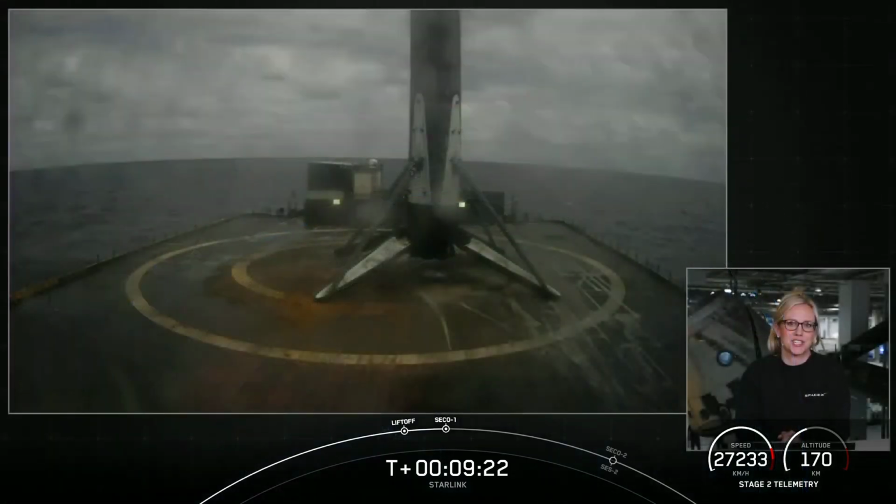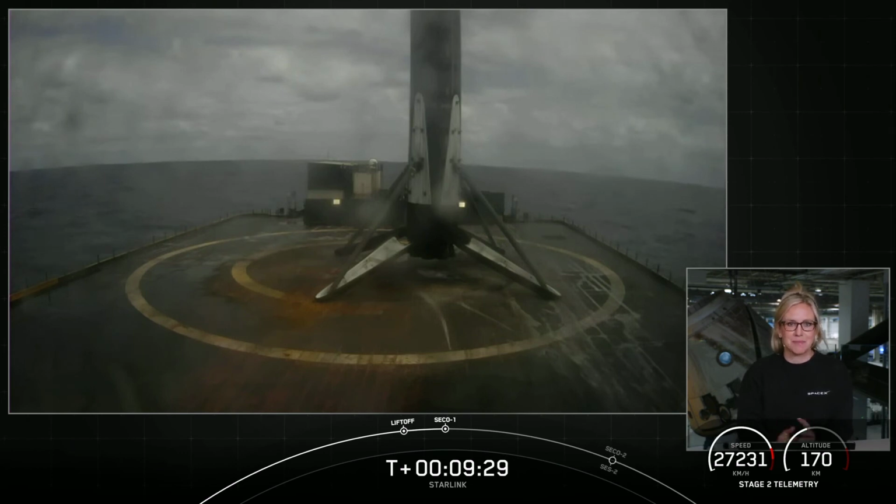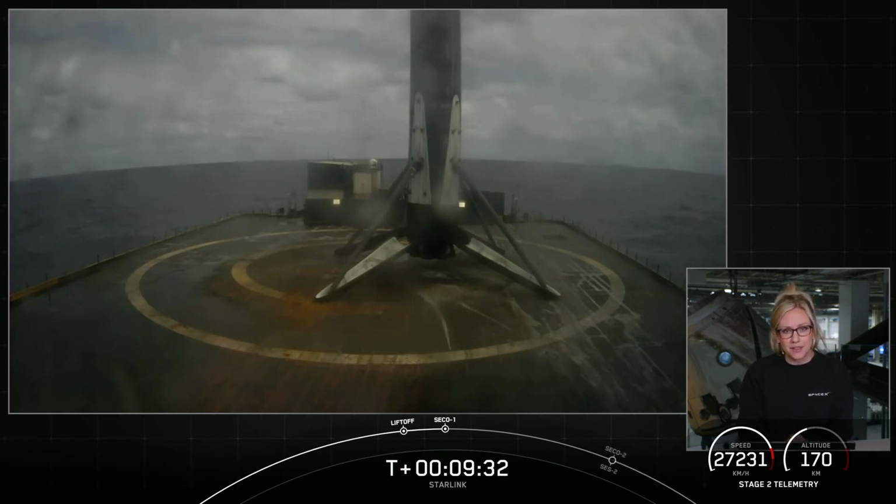So with that confirmation of a successful second engine cutoff and good orbit, we'll be ending our webcast for today's launch. As I mentioned previously, we'll be confirming payload deployment via our social channels, so keep an eye out for that.